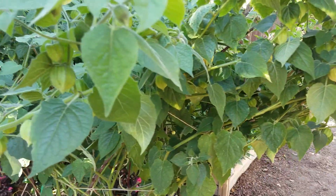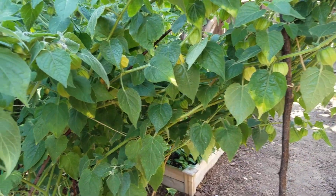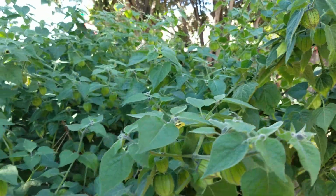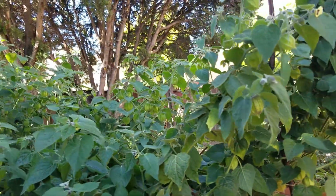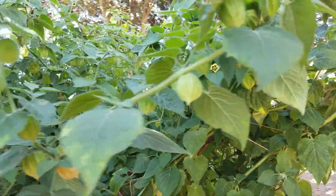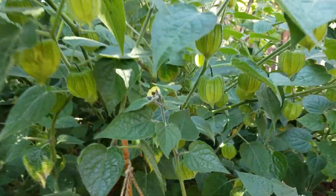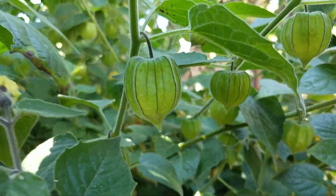Okay, so the weather has been unseasonably warm, and so they've been growing like crazy. These are over 6 feet tall. I'm 5'8", so you can see this. It's supposed to be bushes, but these are growing like crazy. Oh, wow, I use the word crazy a lot, don't I? Anyway, this is what they look like close up.